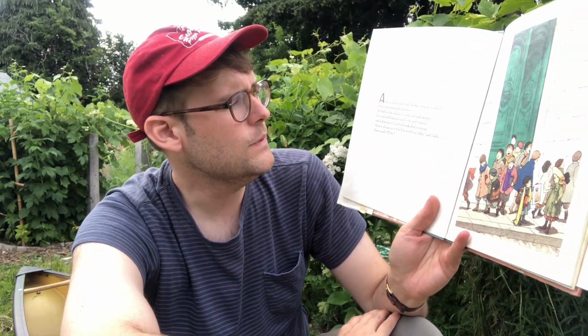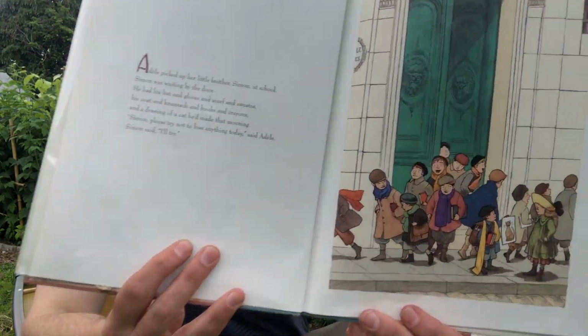Adele picked up her little brother Simon at school. Simon was waiting by the door. He had his hat and gloves and scarf and sweater, his coat and knapsack and books and crayons, and a drawing of a cat that he'd made that morning. "Simon, please try not to lose anything," said Adele. Simon said, "I'll try."